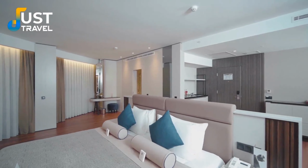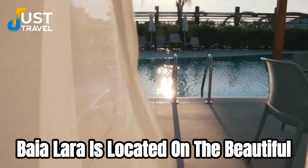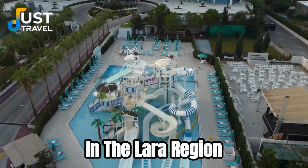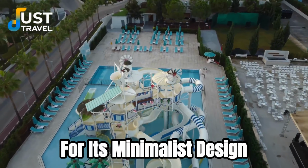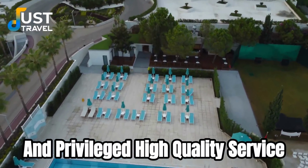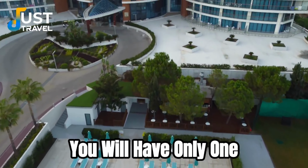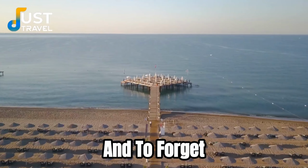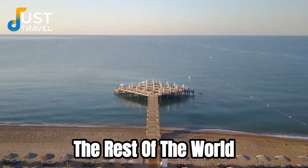Baia Lara is located on the beautiful shore of the Mediterranean Sea in the Lara region. Baia Lara Hotel stands out for its minimalist design and privileged high-quality service. After you see Baia Lara, you will have only one wish on your mind: to stay in Antalya forever and to forget about the existence of the rest of the world.